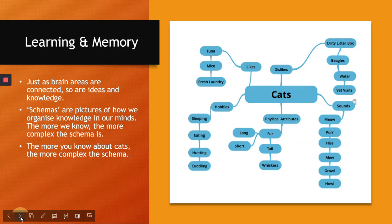A really key feature we're going to draw out of cognitive psychology is something called schemas. Schemas are just pictures that we can draw that help understand how knowledge is organised in our minds. Basically, the idea is that the more we know about something, the more complex and developed that schema is. This picture here shows you a schema for cats, and it shows you lots of different things that you might know about cats. But as you learn more about them, your schema develops.